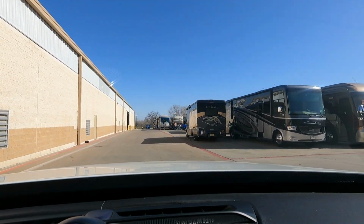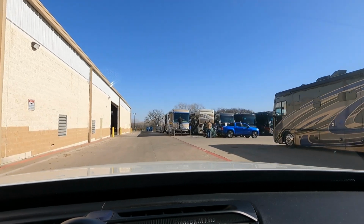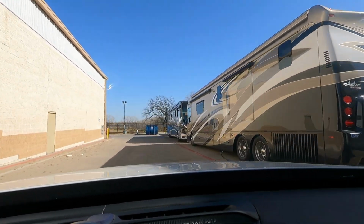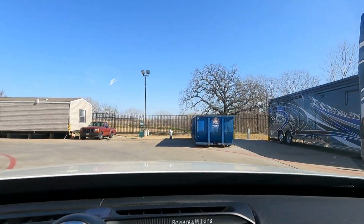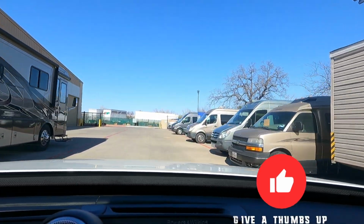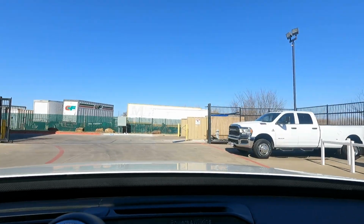The coaches here on the right, these are all waiting service or done with service. And as you can see, there is one getting its windshield replaced. They literally do everything here. As we round the corner, you're going to see it's not just Class A's. You're going to see that they have a lot of Class B's, a lot of Class B plus, and Class C's that they sell, service, and store.